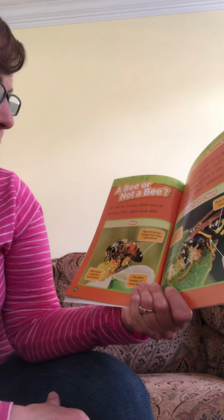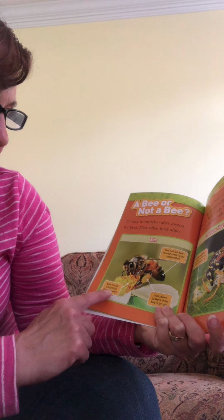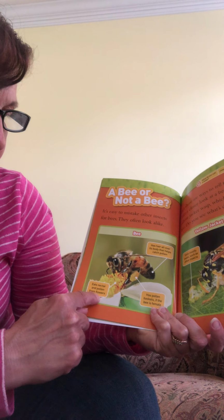All right, let's find out. Reading the captions. Here are some differences. Bees eat nectar and pollen from flowers. If the bee is female, if it's a worker bee, it has pollen baskets. It has hair all over its body that helps catch pollen. So that's why the bee is covered with hair, because it helps the pollen to stick to it.